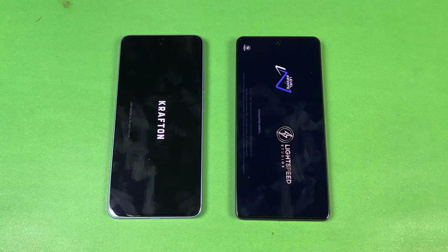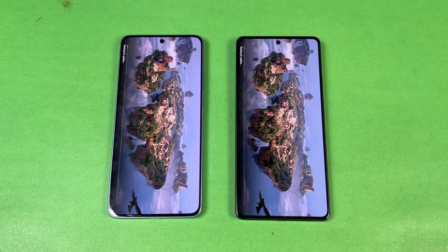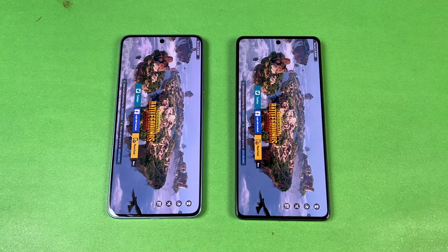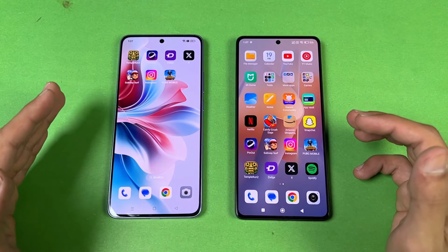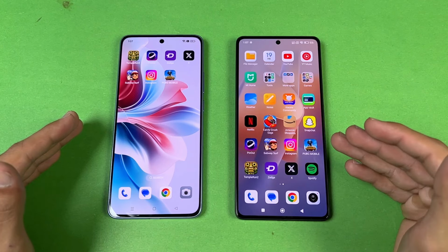Oppo Reno 11F is showing its speed in PUBG as well. Oppo is done, and Redmi is also done. Again, we have a 2 or 3 second difference. Also in that game we have smooth graphics with extreme frame rate on the Oppo, while on the Redmi we have smooth graphics with ultra frame rate.